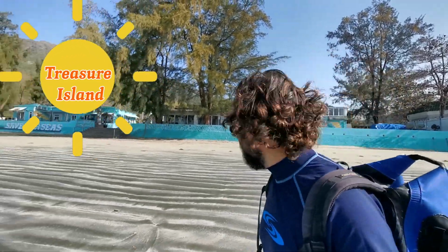Here's another great place on Puyo Beach. This blue building is called Treasure Island. It's a restaurant where you can come to get food and drinks on Puyo Beach.